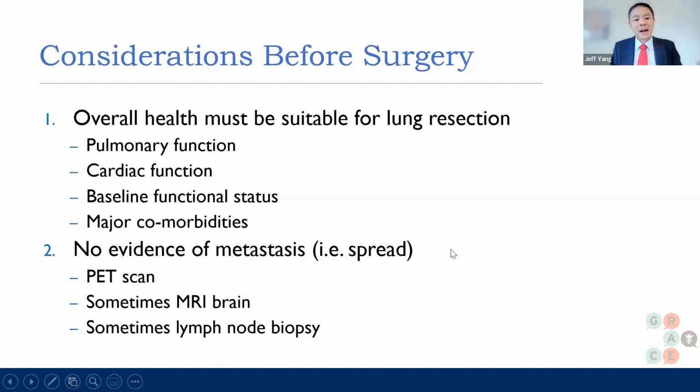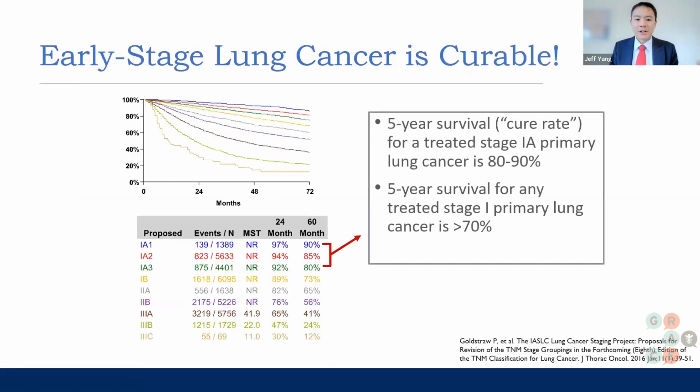And then, we always want to make sure for early stage lung cancers to still do a thorough workup and check to see if there's any disease in other parts of the body so that we don't put a patient through unnecessary operation. I think it's really exciting that early stage lung cancer is curable.